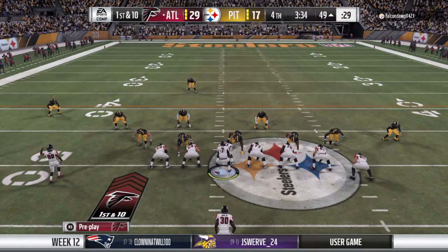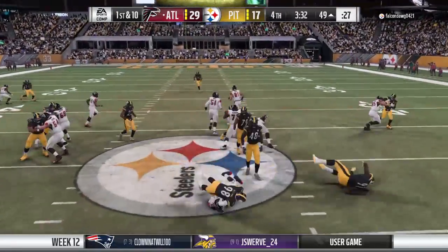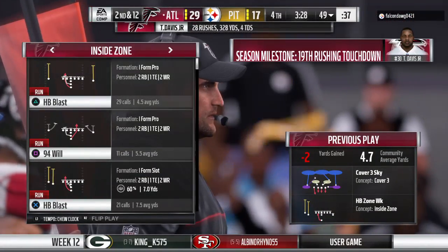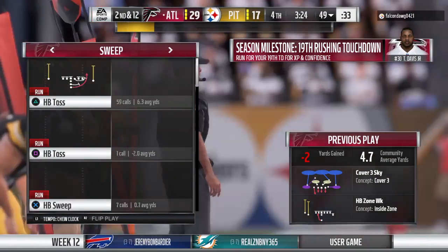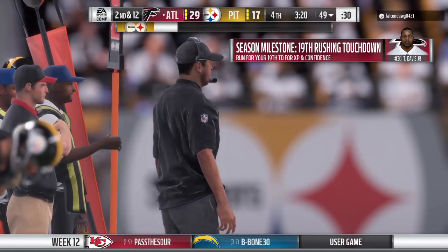Here we go. Ohio. Now a handoff here to his running back. And maybe a measure of revenge there. He's had his way in this one, but this time they get him behind the line. It'll wind up being a loss of 2. And that'll make it 2nd and 12.